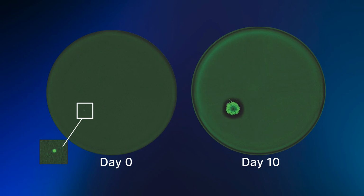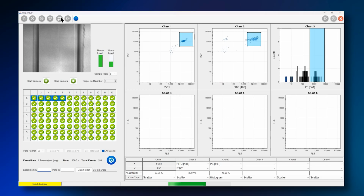Generally, we can observe outgrowth a week after sorting. Here's an example of colony outgrowth from cells dispensed by the Pala. Now, I am going to switch to a new sample. These are also CHO cells, but they have a lower proportion of GFP-positive cells. I'm going to hit the switch button on the menu bar.